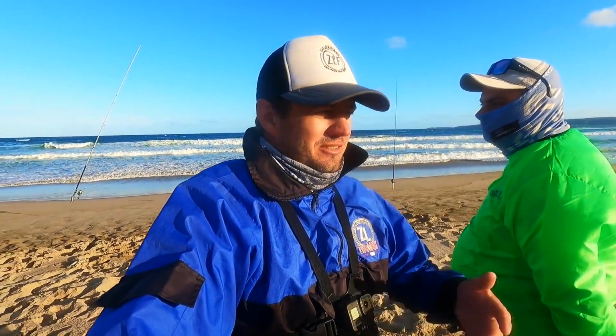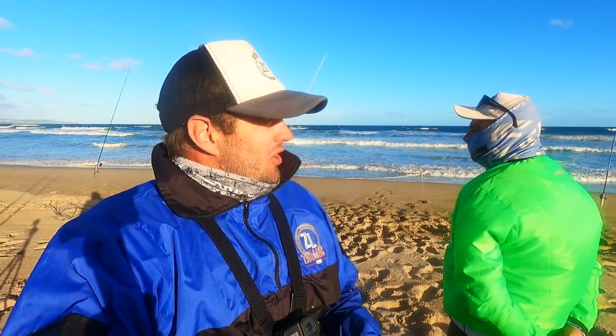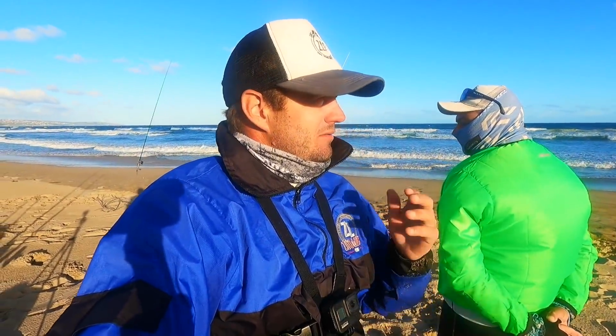Really good fish. I reckon it must have been a 10 kilo plus fish. Definitely a better sized fish than the two that I got. But unfortunately the hook pulled and he lost it. But at least we got some fish, at least we got some cob. It's been a while since we had a cob on Zulu Fishing. Fishing has been bad, but it's looking up. Weather has changed for the better, and I'm sure there's going to be some good fish in the near future.